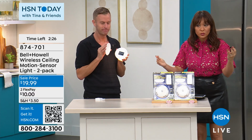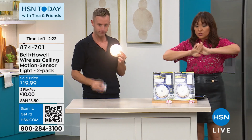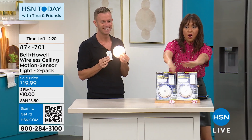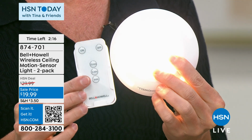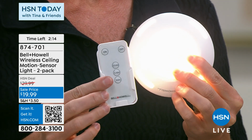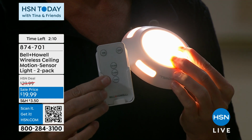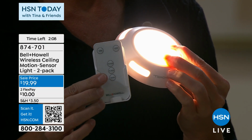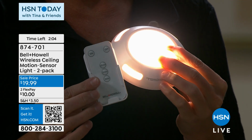You get a remote, so you're in control of turning it on and off and setting the time, each one completely individually. Nothing has to do with one another. You can put one in your business, one at home, even one in your RV. Anywhere there's a small space. These are the compact ceiling lights. We offer a big one as well, but this is the better value because you've doubled it up.